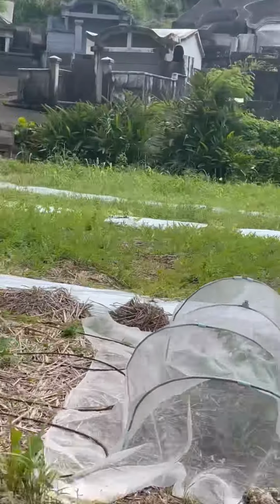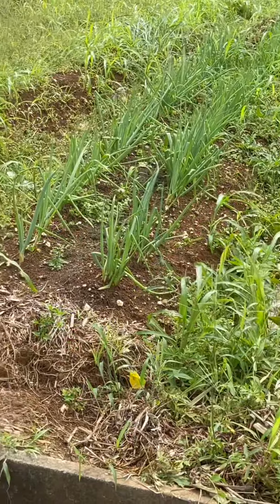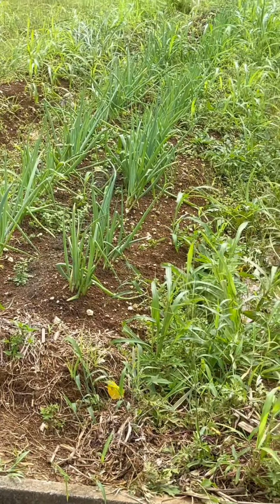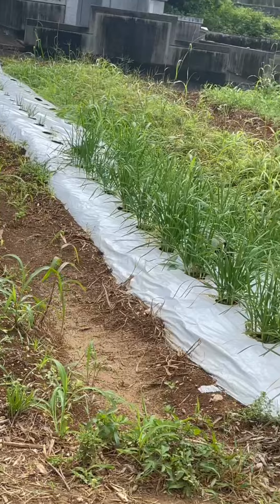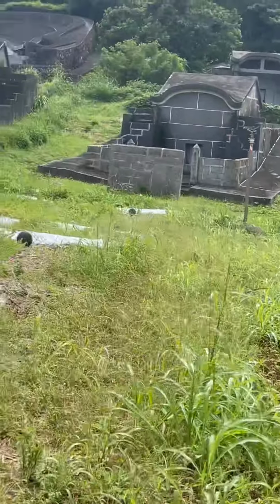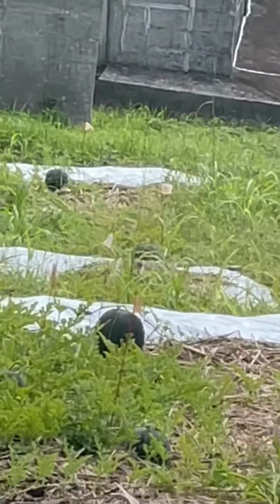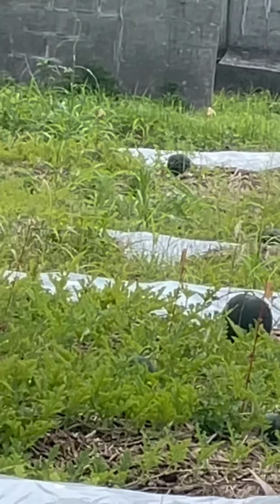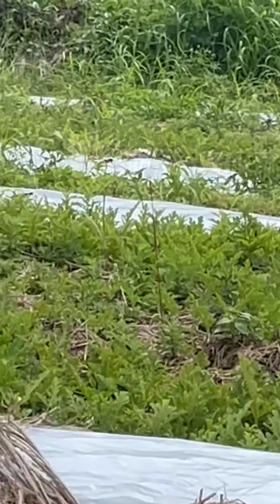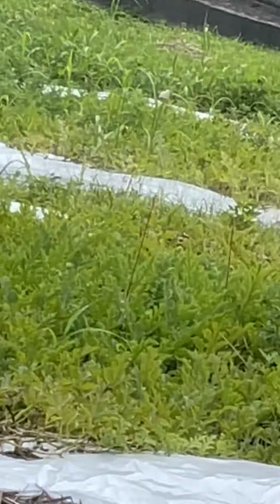Oh, there's watermelon right there, and they are almost ready. This is scallion. Some people call it green onions right there. Right. So I'm gonna show you some watermelon. So see watermelon. So there's also watermelon right there, right? So these are watermelon. There's ready watermelon to be picked, right? Okay, guys, let's go again.